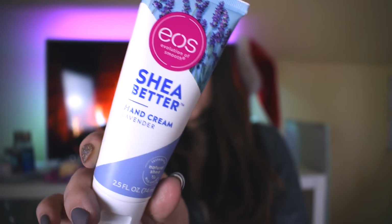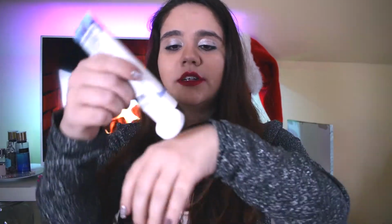But EOS Cosmetics was really kind to send me a couple of their holiday products. So to start off, they gave me the hand cream lavender. Like, honestly, this is smelling so good. So this is big. I really wish you guys could smell this, because it's not that strong of a lavender scent, which I like, because normally when you have a lavender scent it's extreme, and now it's not. So I'm just really liking this.